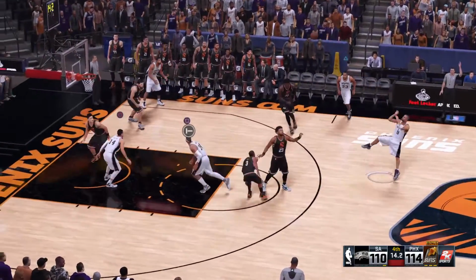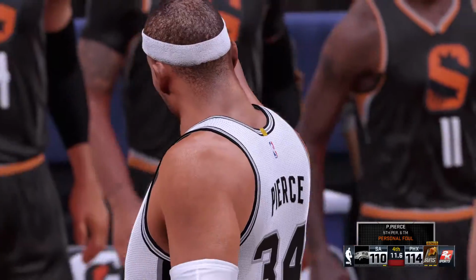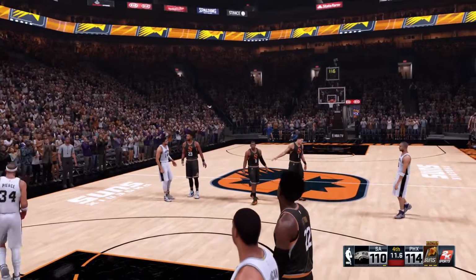Guys, some great passing from him. Yeah, it makes it tough for the defense to chase that ball around when it moves that crisply all over the court. Yeah, everybody's touching it, and you're starting to see the assists pile up because the rhythm is on display offensively.